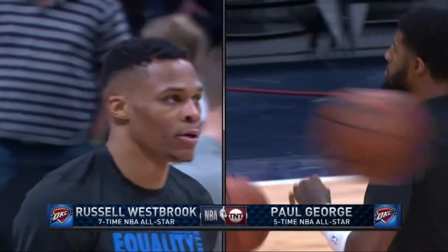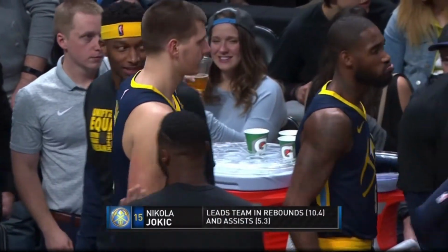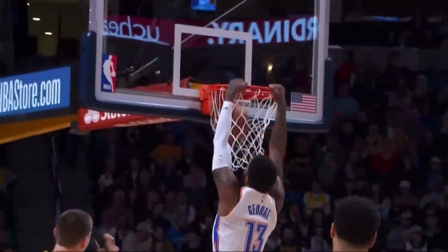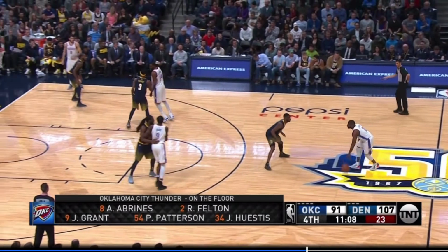The Thunder's 2 All-Stars put on a show with another 20-20 game from Westbrook and a clutch masterpiece from Paul George. But who sealed the deal? Let's run through the fourth quarter breakdown. Denver had a 16-point lead with 11 minutes to go when the reserves showed this awesome rotation defense.